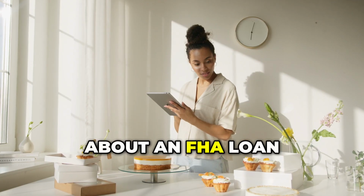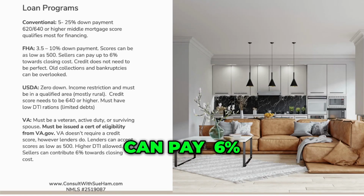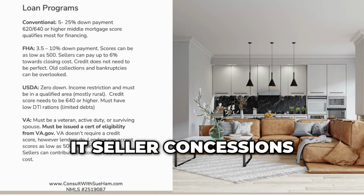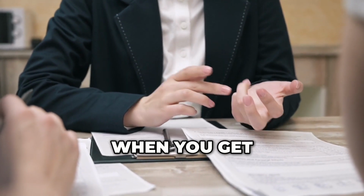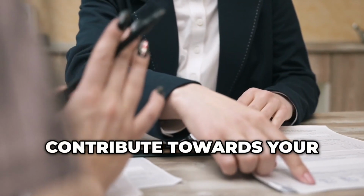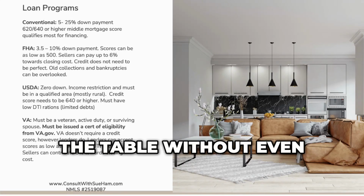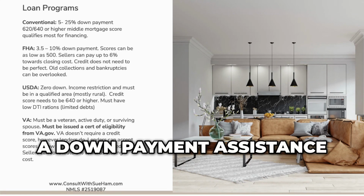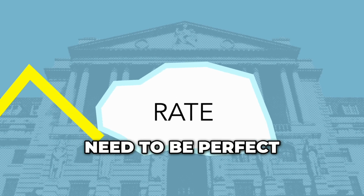One thing about an FHA loan that's really, really great is that the seller can pay 6% towards your closing costs. Some people call it seller concessions. Some people say, hey, the seller's paying 6%. When you get a seller that can contribute towards your closing costs, sometimes you can leave the table without even paying anything to get into a home, especially if you can get a down payment assistance program to go with the seller paying 6%. FHA, your credit does not need to be perfect.